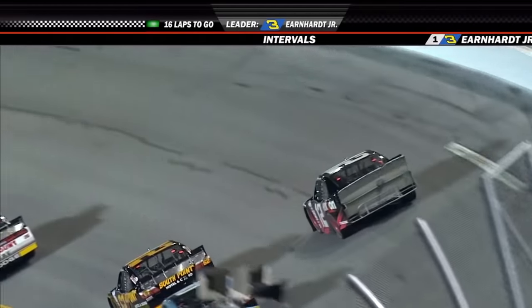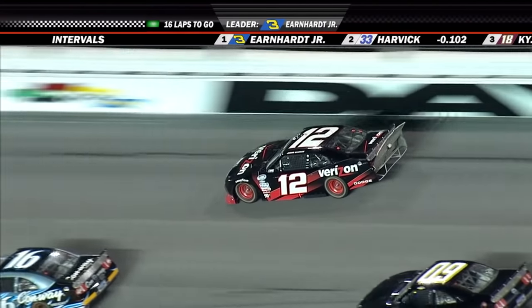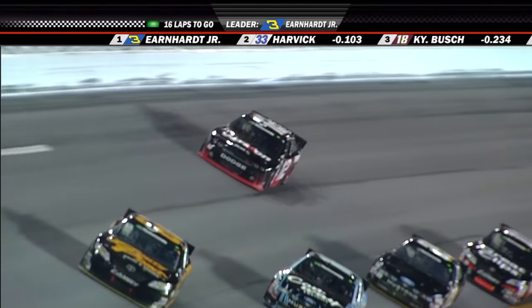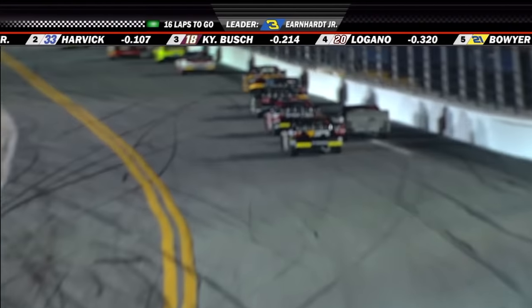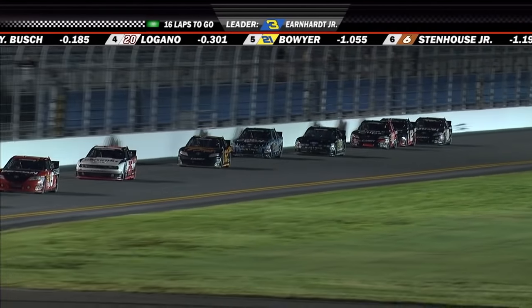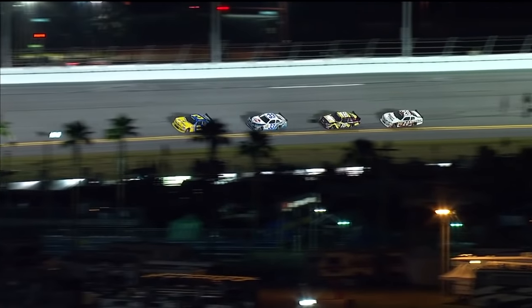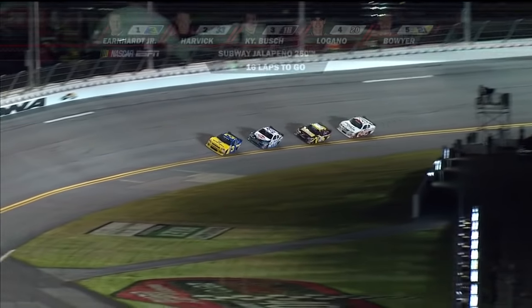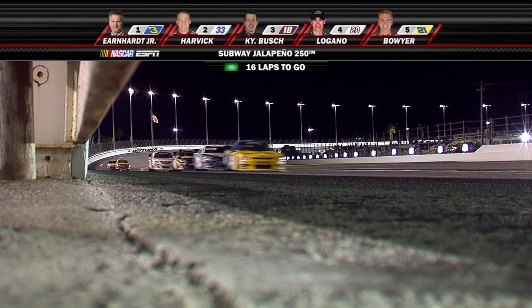What that half spin did, as you were talking about, was break the front 7 cars away from the majority of the pack. And that really changes the dynamic of the end of this race for all those guys trying to run for the win. So Allgaier hanging on, as you said, hoping for the caution and hoping not to be the caution. Junior, Harvick, Busch, and Logano, front four, trying to break away.